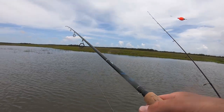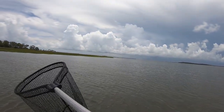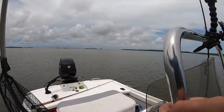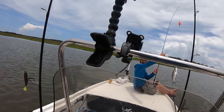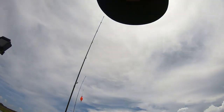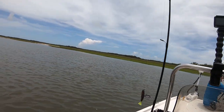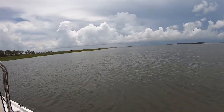Yeah, right on that grass clump. Get that little guy off my face. Got my camera dirty. That's a good shot, though. That's a good shot. Good job. You're doing very good, Kyle. Kyle's killing it with a cork.